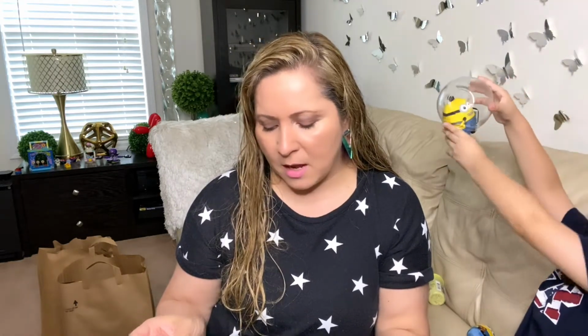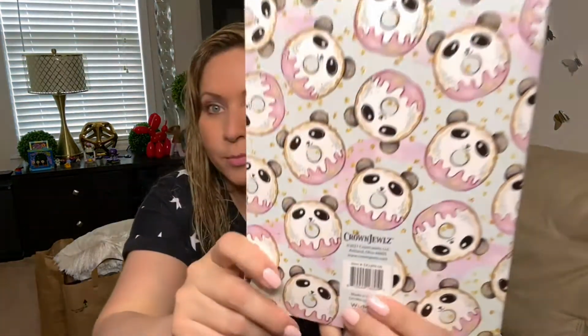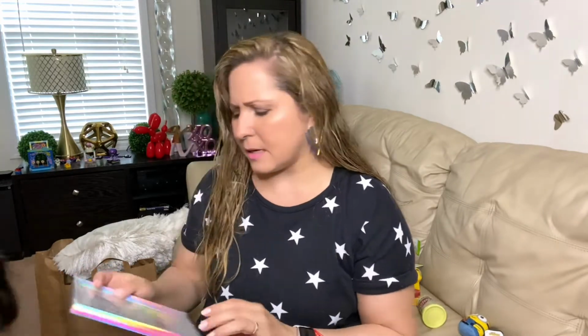They do not have a lot of pages though. It doesn't say how many, but I don't think it has more than 40 pages. It's not too big, but it's super cool. Something that you can carry in your purse, you know? And it says here, made in the USA. And it's women owned, the brand right there, Crown Jewels. So super cool, I like that. I think I got another one in a different design.